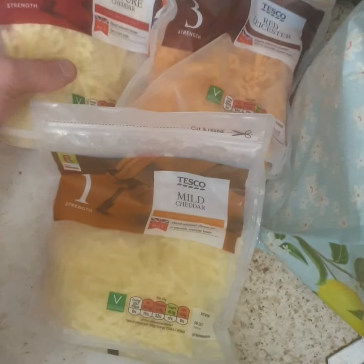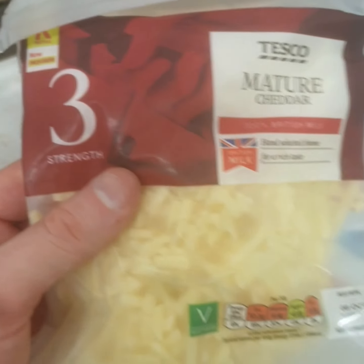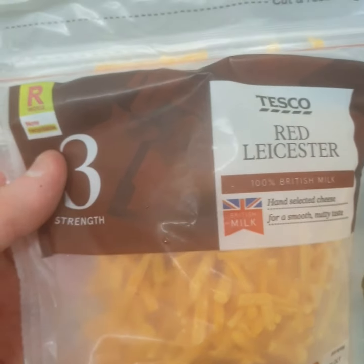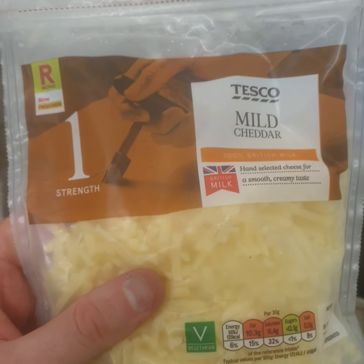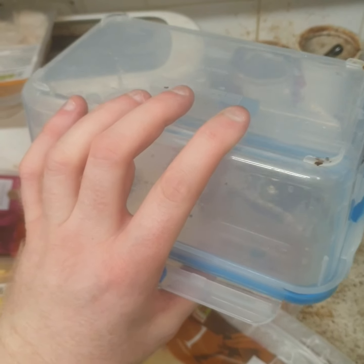Now I picked up three cheeses, some mature cheddar, three strength. Then I picked up the red Leicester. I haven't had this one for a while. That's the three strength, and this is the one strength, mild cheddar. So I've got my little box here, so I'll put my cheese in.